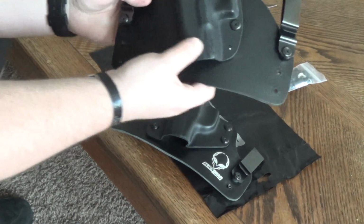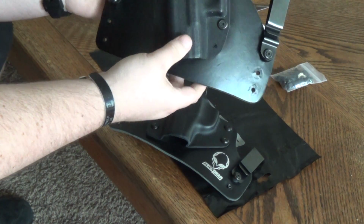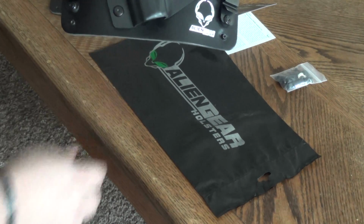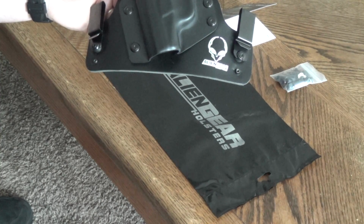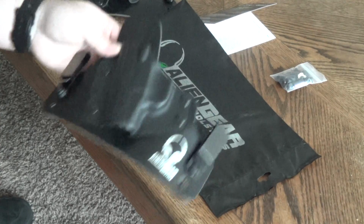Now, since I have not been able to get a screw here, my retention on my Glock is not where I like it to be, so I ordered another one of these for my Glock 19. Now, that was about 4 weeks ago, so I'm still waiting, or else I'd have it here in the review. So it'll probably be here in about another week or so. It takes about 4 to 6 weeks, according to the email I received.